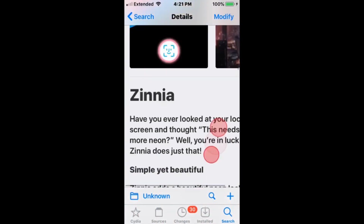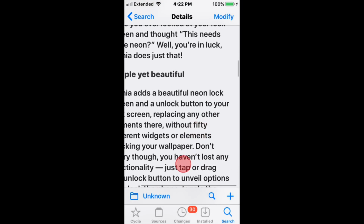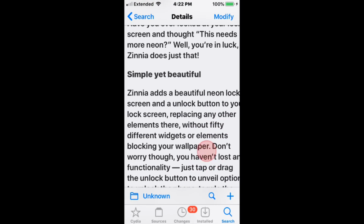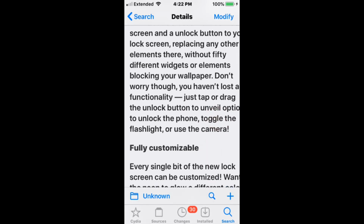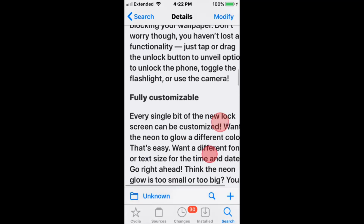Alright, next tweak is called Xina, and it simply adds a beautiful neon lock screen and unlock button to your lock screen, placing any elements, and gives you 50 different widgets or elements for your wallpaper.